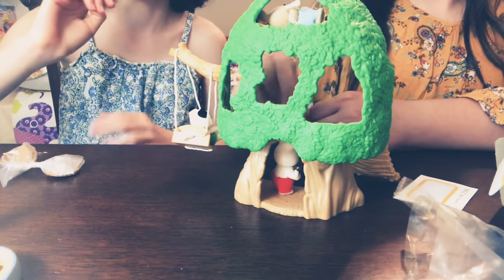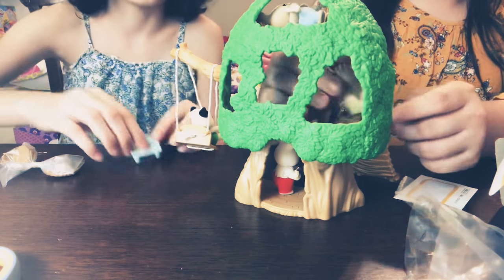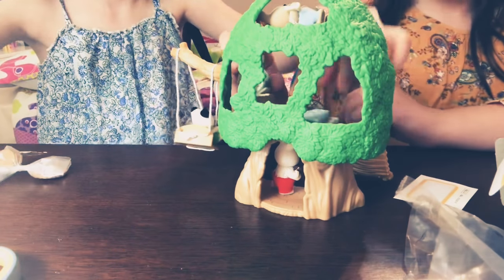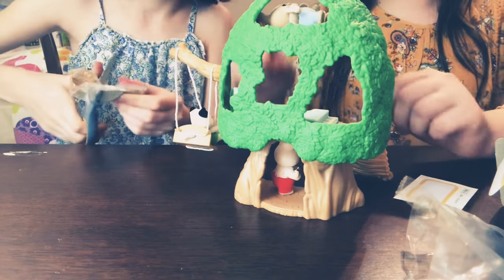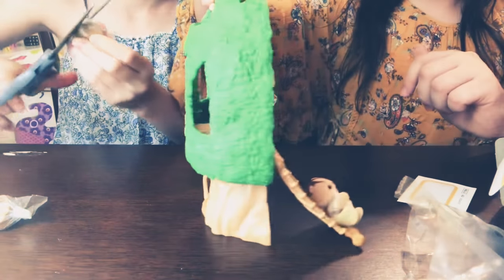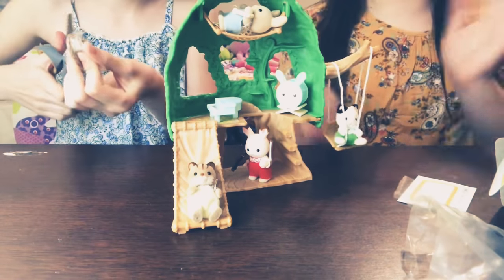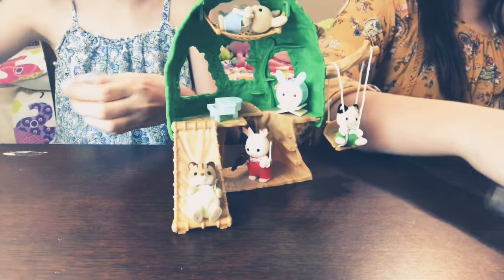Oh my goodness. We're gonna need to show this from the other side too. And it's gonna be so adorable. Where can we put the little piano? We can put the little piano over here, and then they can play it if they want. Let me get the table. Oh, that's a table? Yeah, that's a table. Remember how in the picture there was the little table? Ta-da!